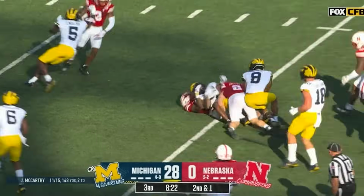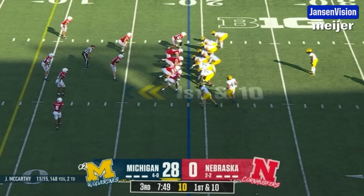All right, we go to Jansen Vision for this next play. Yeah, and this one is Roman Wilson coming across the formation. Here's what I want to show you. Roman Wilson starts out here on the line of scrimmage. You wouldn't think a guy that starts on the line of scrimmage is able to come across behind the line of scrimmage and take the handoff, but he does.